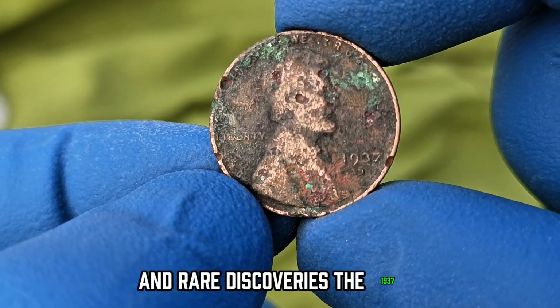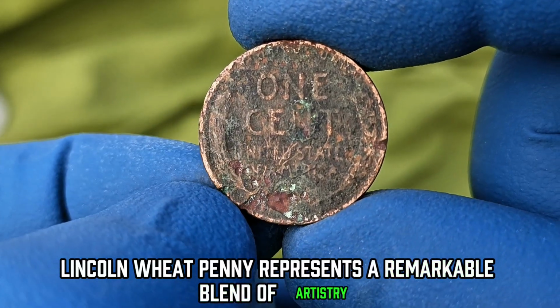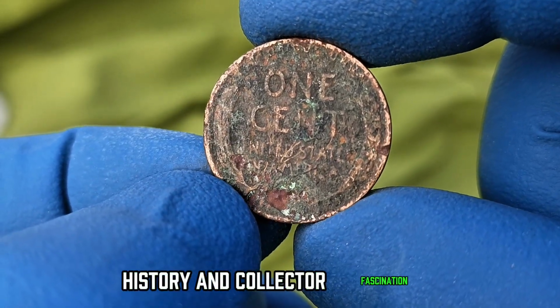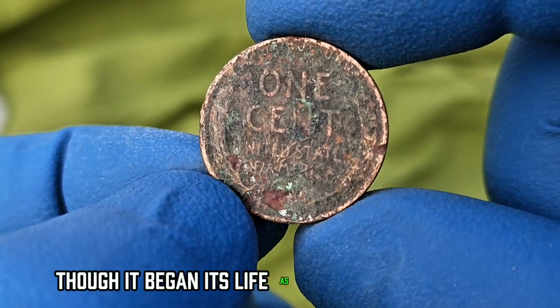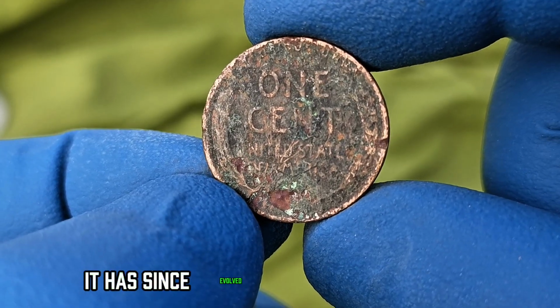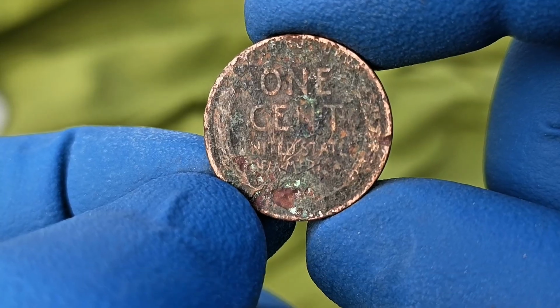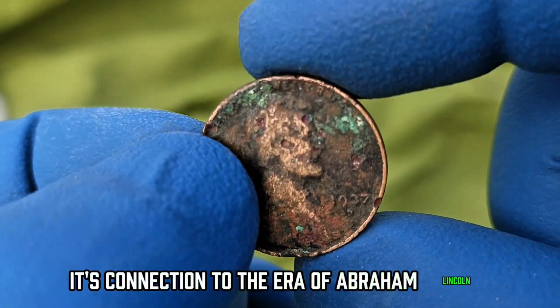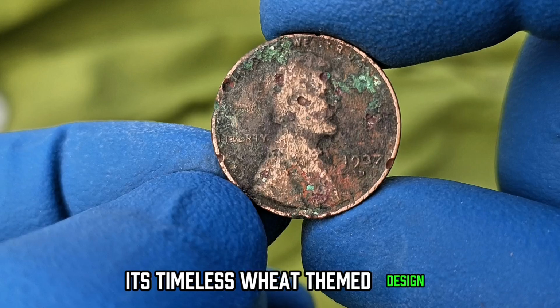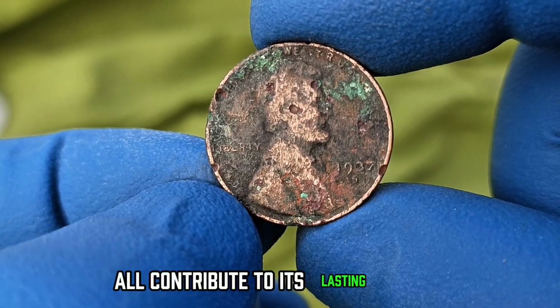Engaging with coin shows, collector clubs, and online numismatic communities can also provide valuable knowledge about market trends and rare discoveries. The 1937 D Lincoln Wheat penny represents a remarkable blend of artistry, history, and collector fascination. Though it began its life as a simple 1-cent coin used in everyday transactions, it has since evolved into a prized treasure admired by numismatists around the world. Its connection to the era of Abraham Lincoln, its timeless wheat-themed design, and its enduring presence in American coinage all contribute to its lasting appeal.